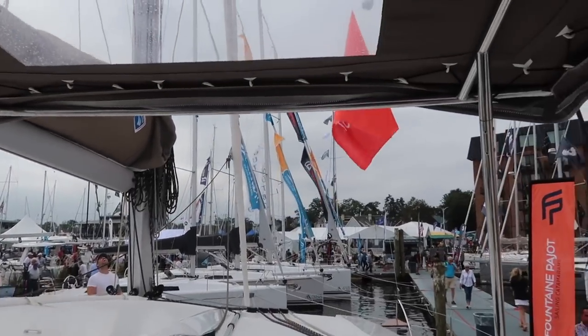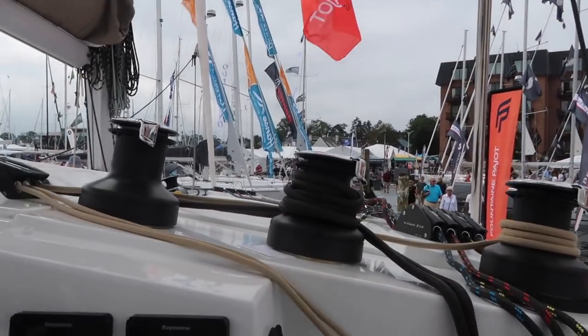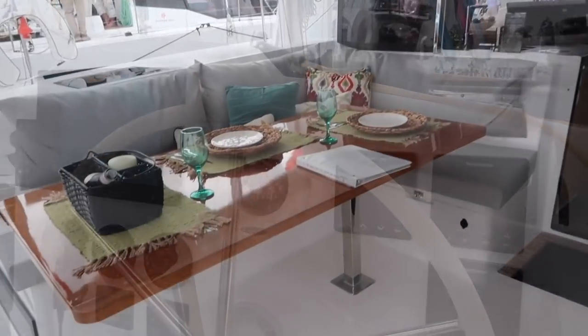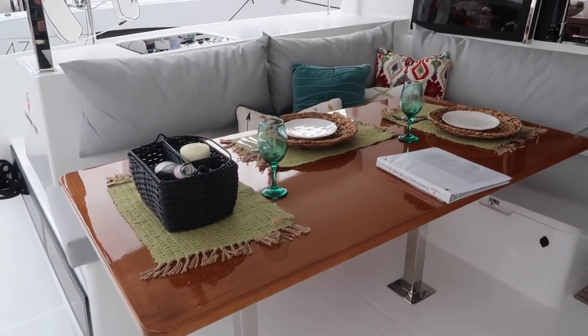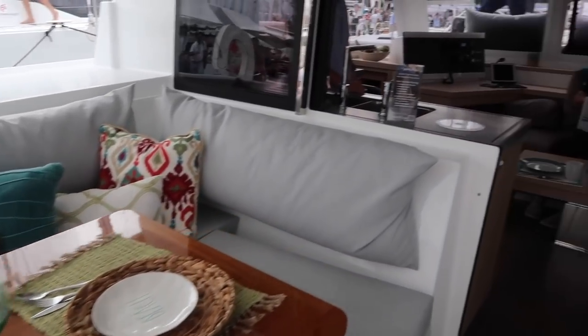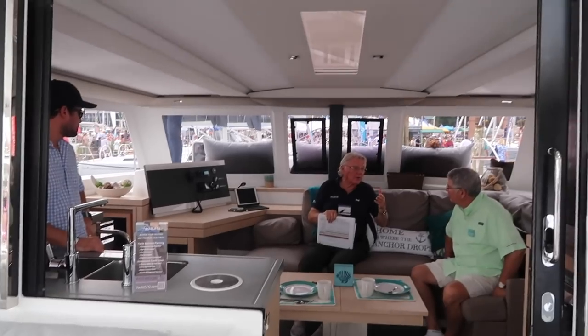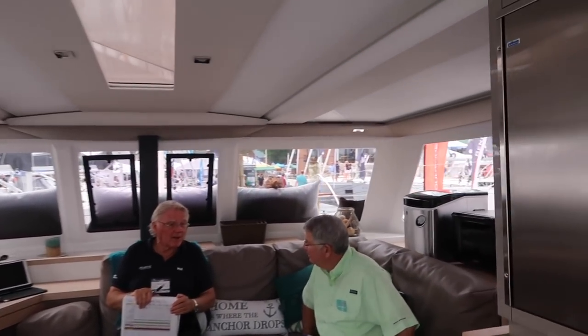It's not a hard bimini. But there is a bimini. There is the outdoor dining area. Just a very similar table, but it's still good. Ample room. Through the grand opening we go. Big sliding door opening here.